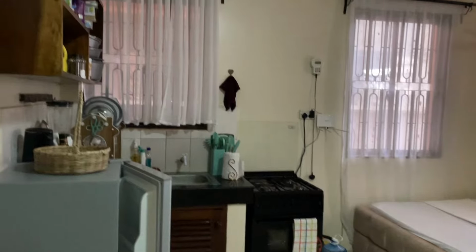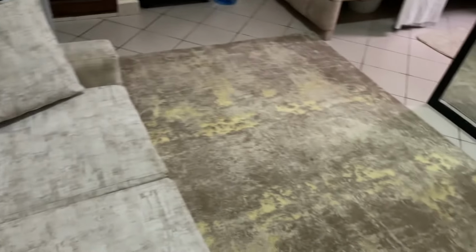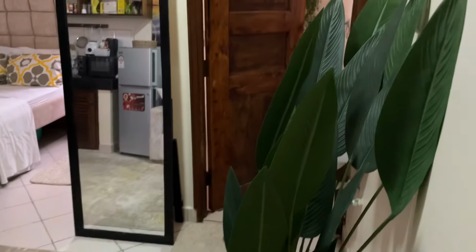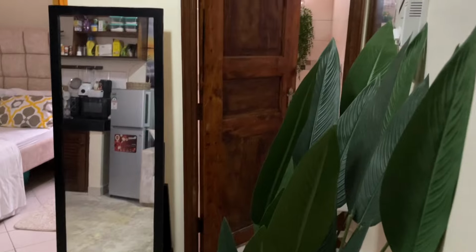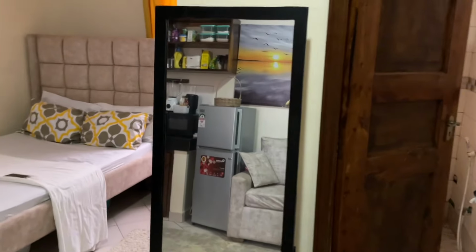And that's it, guys. That's the end of the tour. That's everything, just giving you an overview of how I had arranged everything. You can see this huge mirror, by the way. This is one thing I love most about the house. And that's it. Bye.